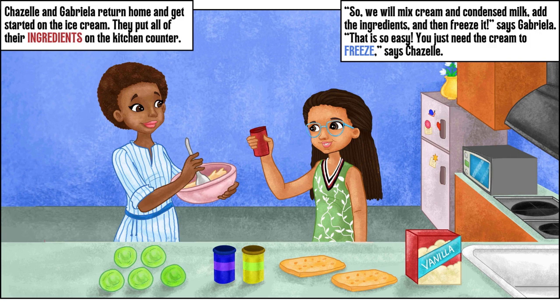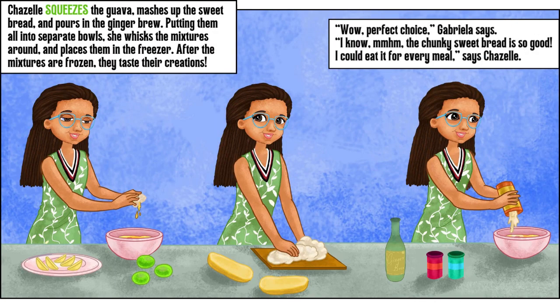Chazelle and Gabriella return home and get started on the ice cream. They put all of their ingredients on the kitchen counter. So, we will mix cream and condensed milk, add the ingredients, and then freeze it, says Gabriella. That is so easy. You just need the cream to freeze, says Chazelle. Chazelle squeezes the guava, mashes up the sweetbread, and pours in the ginger brew. Putting them all into separate bowls, she whisks the mixture around and places them in the freezer.